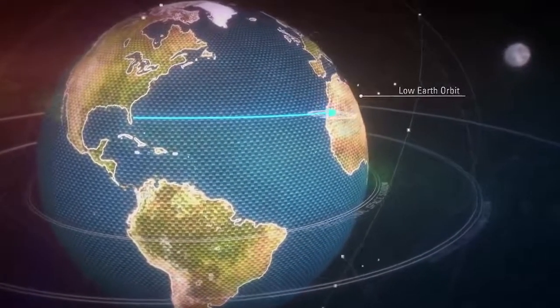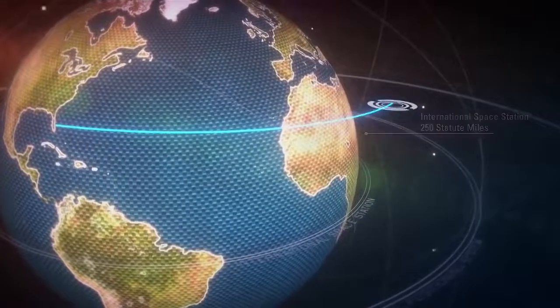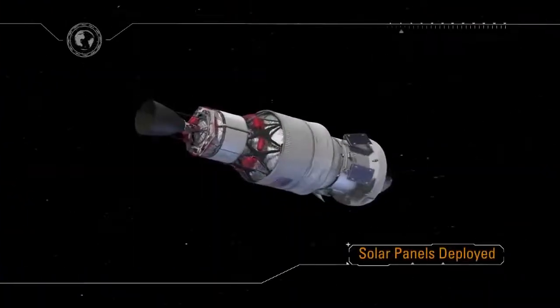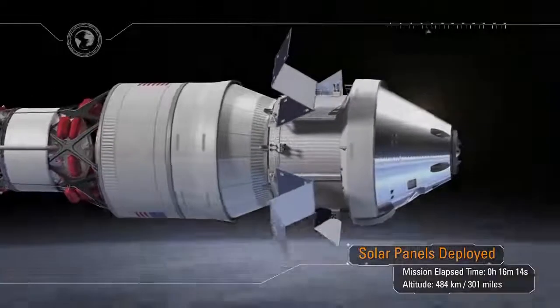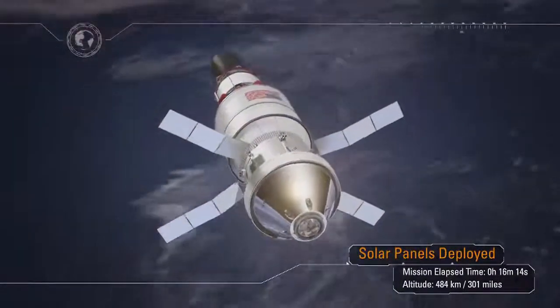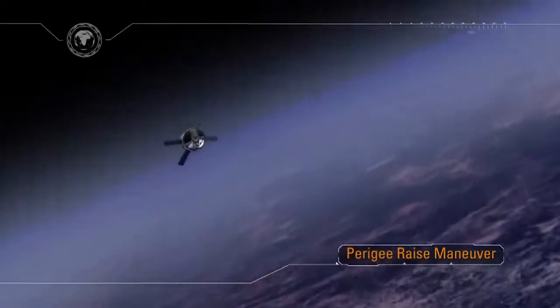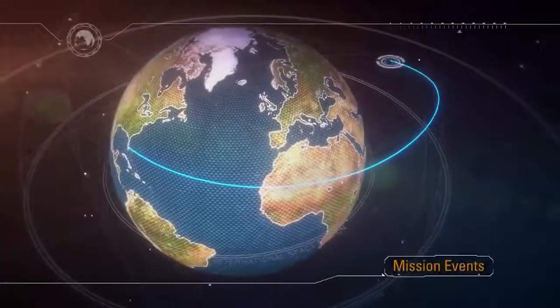Along the way, they will pass through the altitude of the International Space Station at 250 statute miles. During this first orbit, the solar arrays are deployed so that Orion no longer needs battery power. It can now produce its own power. Following solar array deployment, the arrays are positioned into a load-bearing configuration to prepare for the perigee raise maneuver. The raise maneuver will ensure an Earth orbit and use the thrust provided by the interim cryopropulsion stage. Once the perigee raise maneuver is complete, Orion systems are checked prior to committing to the translunar injection, or TLI maneuver.